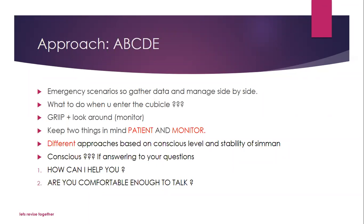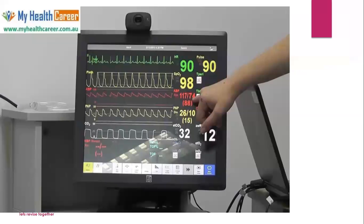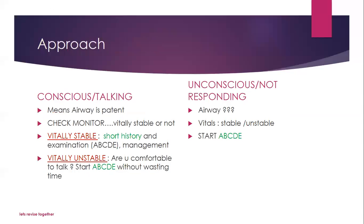And in between the management, like you are at B, you have given him oxygen, you have given him nebulization, and after that you keep asking him, how are you now, John? Keep involving him. And if he's saying that he's better now, ask him, are you comfortable enough to talk now, John? So at that time, gather data. Whenever your Simman is stable in between the station, start gathering your data.